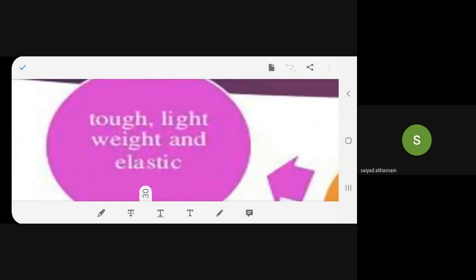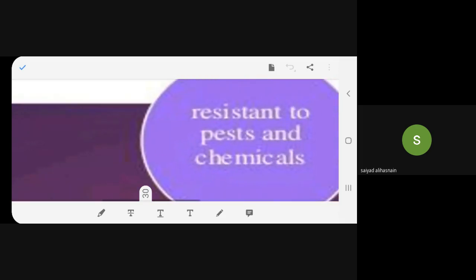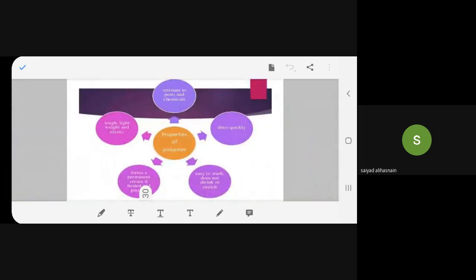Then? Tough, lightweight, and elastic. This is again a positive property of polyester. Very durable. It is lightweight and it's elastic. That's it. So I hope you have understood this much, the properties of polyester. Yes.